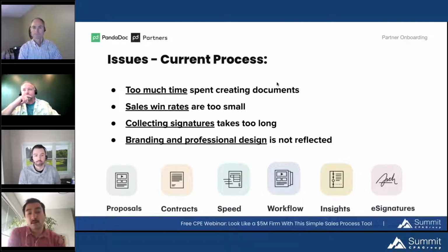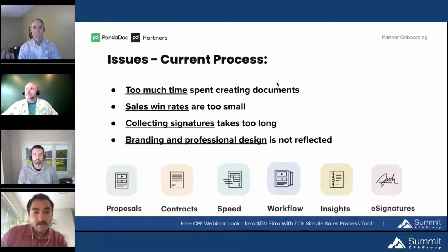Perfect, excellent. So yeah, that's something that I've seen with other CPA firms, that point I just mentioned. So thank you for providing that additional context there.